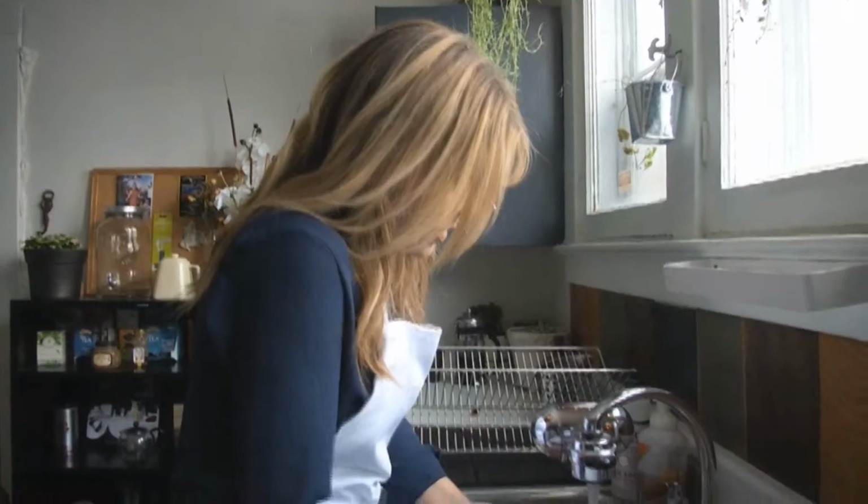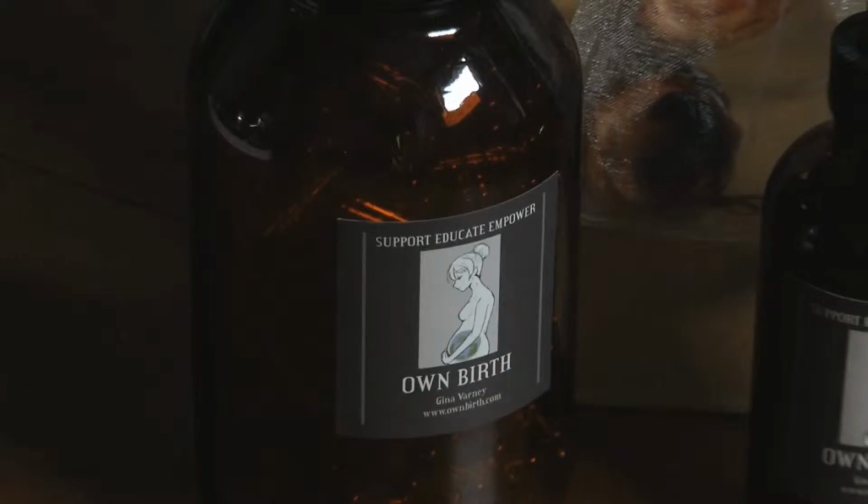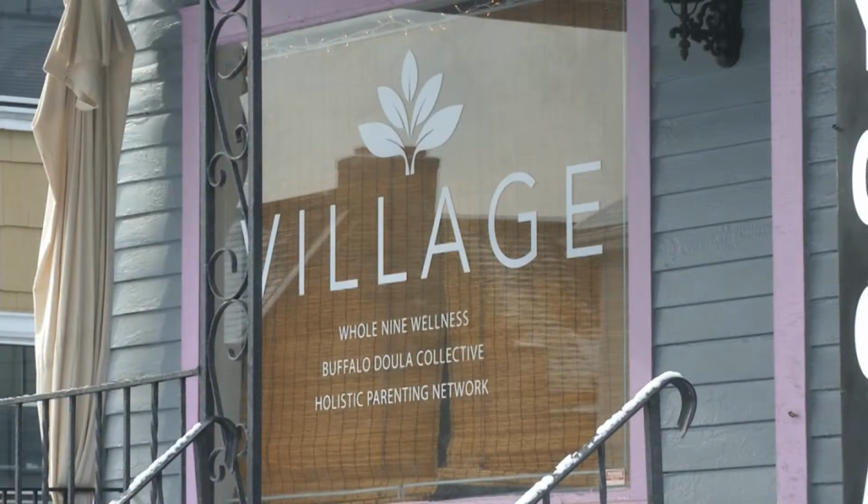request. Doulas, or birth coaches, generally prepare the placenta. It costs around $200. I think that it has grown in popularity, starting with doulas growing in popularity. Herman had hers prepared right here at the Village in Allentown. Well, the whole process takes about 2 days.